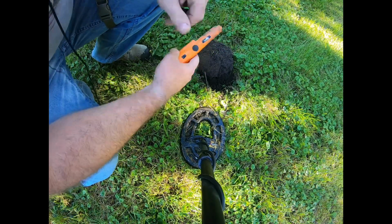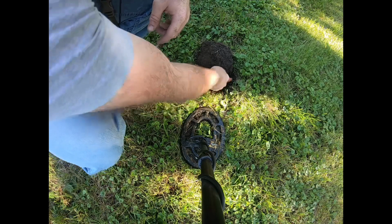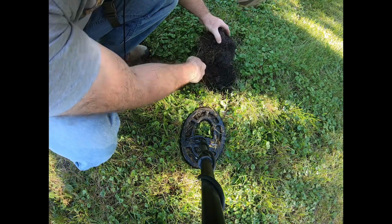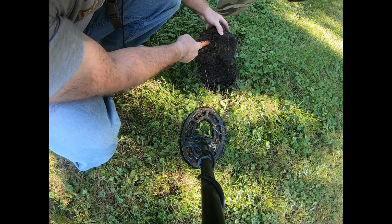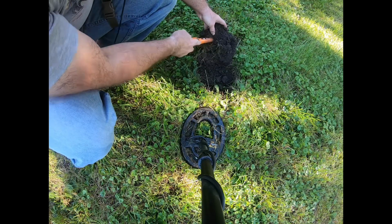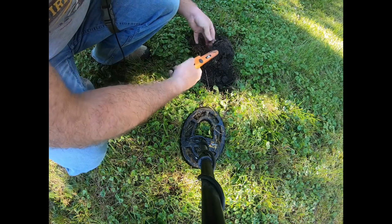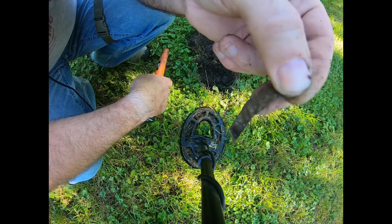Hey guys, I got another 77-83 signal here in the plug. See if we can look at it with the pinpointer first. Just check the hole too, just to make sure. Sounds like it's near the surface on the backside. Where'd it go? Oh, look. Hey, another prize, more aluminum scrap metal. On to the next.